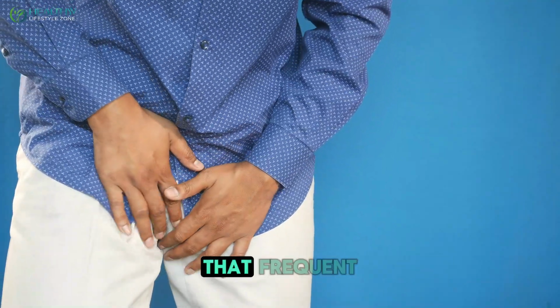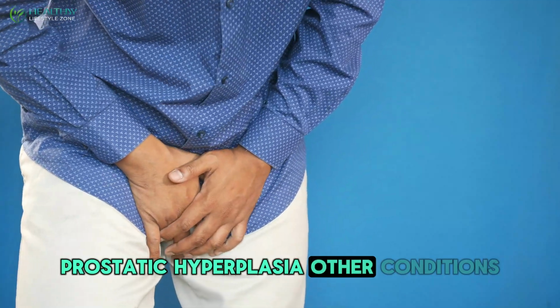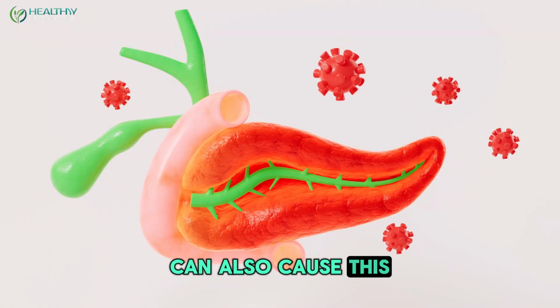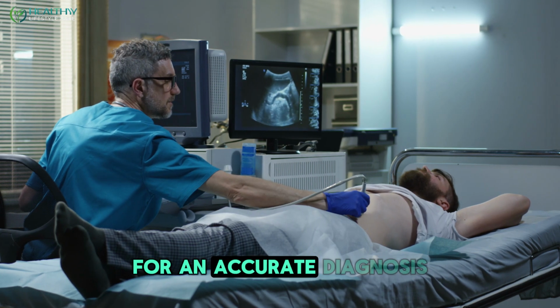It's important to note that frequent urination isn't exclusive to benign prostatic hyperplasia. Other conditions, such as urinary tract infections or bladder stones, can also cause this symptom. That's why seeking professional medical advice is crucial for an accurate diagnosis.